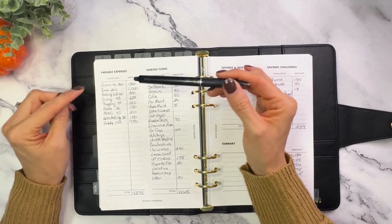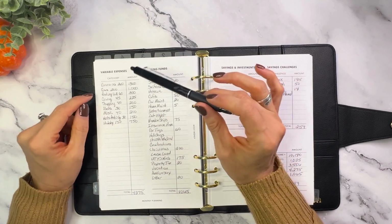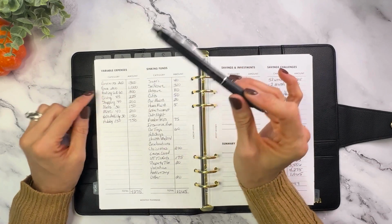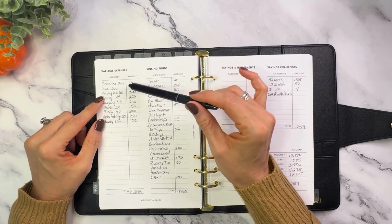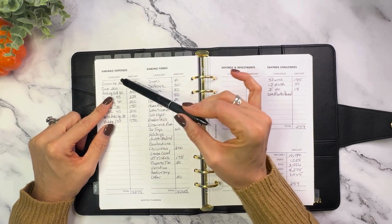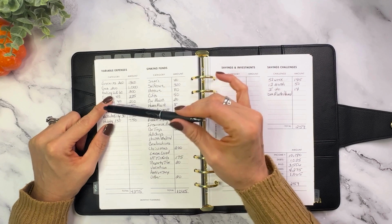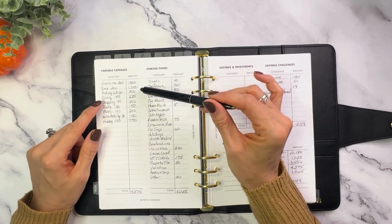So for groceries, I'm still going to leave it at $260 for November. I know I've talked about going up. I'm going to try $260 again and see how we go. So that's going to be $1,300. And gas is $200. We've been doing good with that. It's been under, so I'm hoping we can still just use that money if we have any extra towards our savings challenges. Eating out is $60, so that's $300 for that.